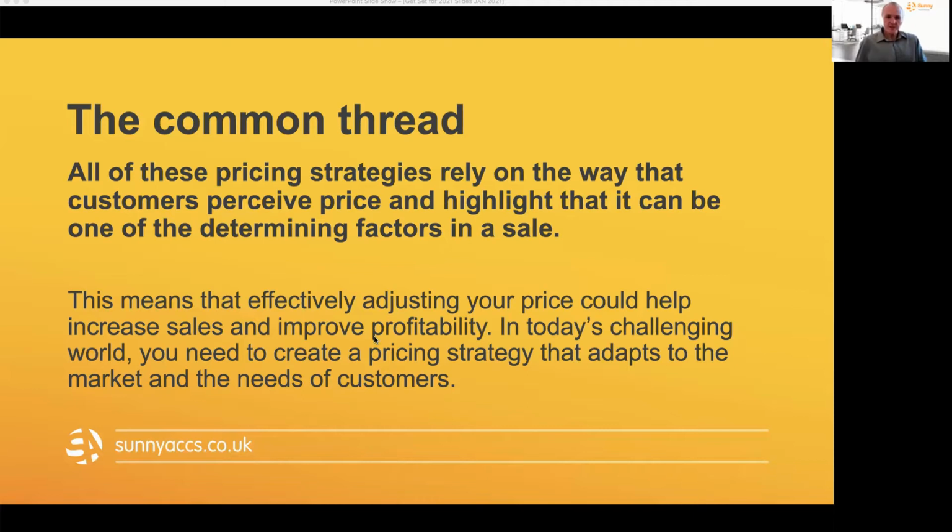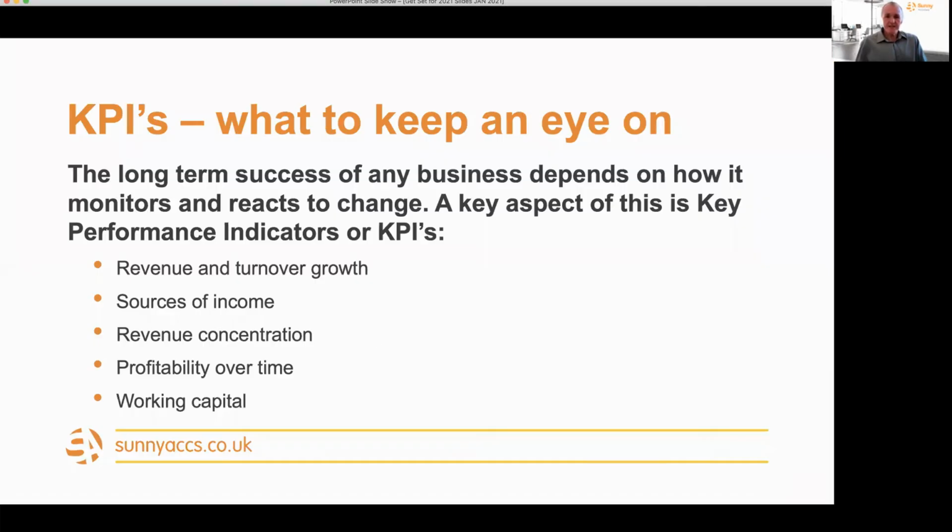So the next thing I want to talk about is KPIs and what to keep an eye on. The long-term success of any business depends on how it monitors and reacts to change. Think Blockbusters, Debenhams, Topman, Topshop. This is where KPIs, key performance indicators, come into play. When it comes to tracking your business day to day, there are certain financial KPIs you need to be aware of if you're going to maintain a healthy business and drive growth.